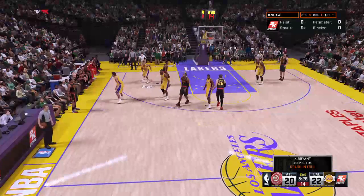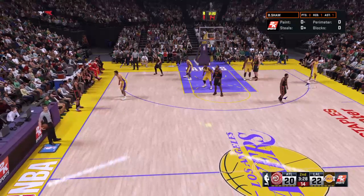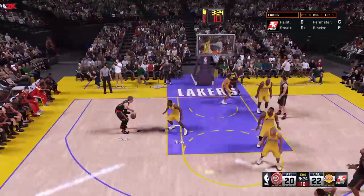And Kobe Bryant gets the whistle that time. That is his first foul of the game. Los Angeles making a switch here. Shaw's checked in, and a change for the Hawks. Chris Humphries has checked in for Al Horford.